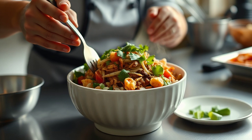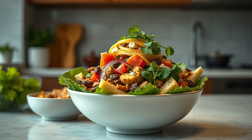Top with sliced avocado, cucumber ribbons, and a sprinkle of sesame seeds. Drizzle with a simple dressing made from olive oil, lemon juice, and a touch of soy sauce or coconut aminos. If you don't have salmon, canned tuna or grilled chicken works just as well. The combination of healthy fats and protein keeps your energy steady all day. Next, we have another wrap idea that's packed with smoky bacon flavor.